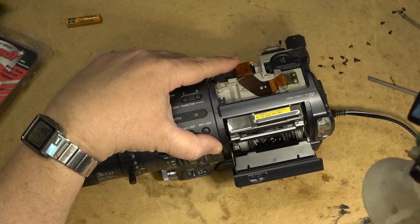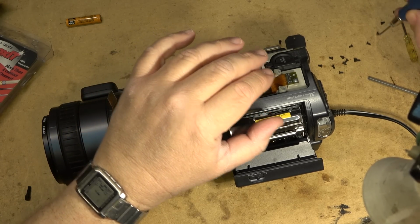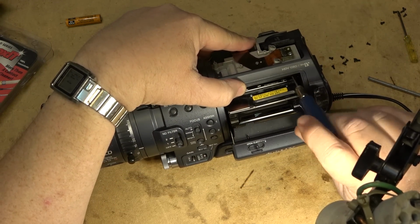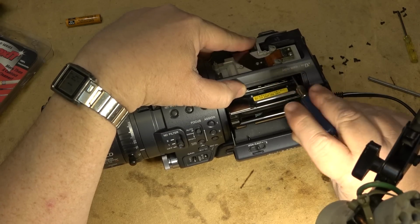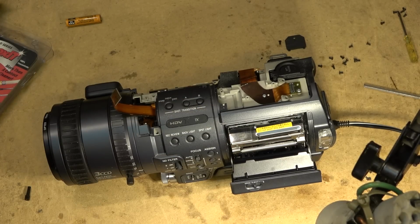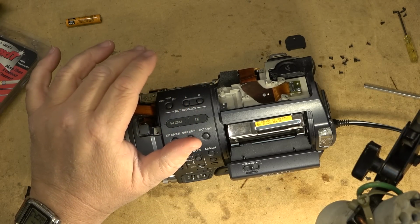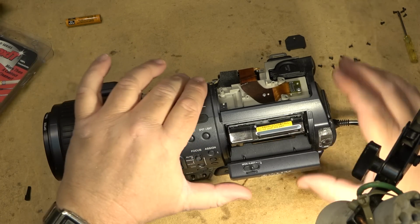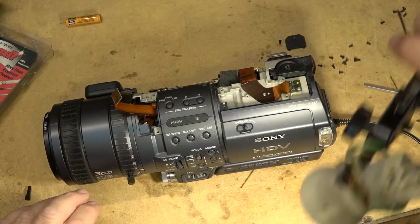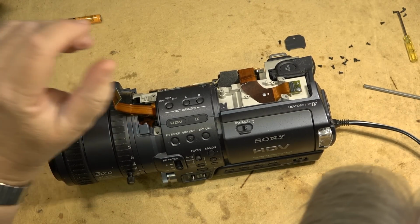Might help if I actually put the cabinet screws in. It was catching there. Let's throw that one screw in there to hold this cabinet in place for now. I think it's probably okay at this point, and I can start the reassembly and we'll test it all out and make sure that it works. Okay. Now time to start reassembling this piece of crap. And hopefully it will work.